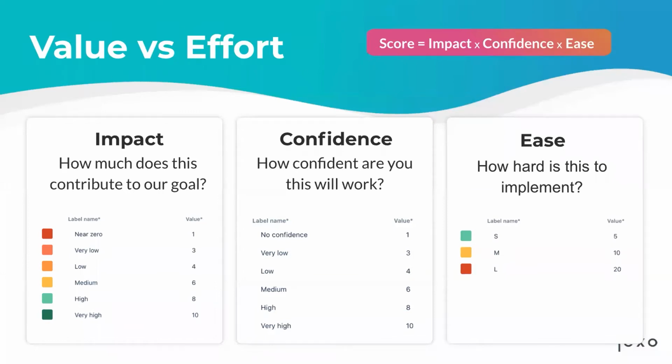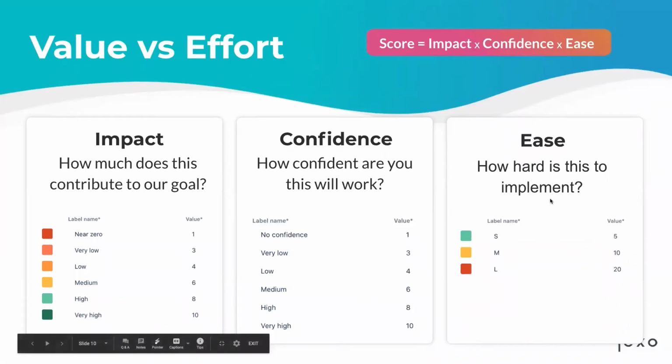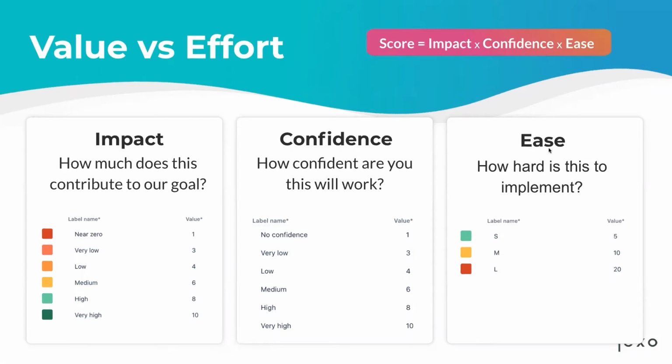Okay, so this one is actually ICE, as the metrics mention. So impact, confidence, and ease. It's quite similar to the previous one, though we introduce a third metric in here. Impact, you can relate it to, for example, the value. As you can see, it's the same question: how much does this contribute to our goal?